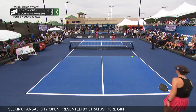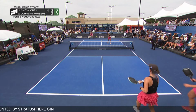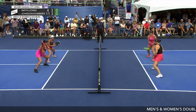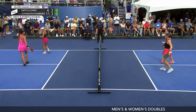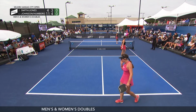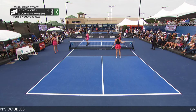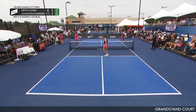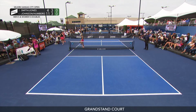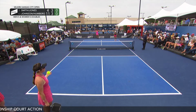And again, for me, it's her dinks that disguise her attacks. She commits to the dink rally so much that you really never know when she's gonna pull that trigger, and I love that. That is just good pickleball. Fantastic hands. Jorja thinks it stayed in. Callie Smith calling it out. Callie Smith reminding them of their right to challenge it. I believe we are going to get our first challenge review. And that will take me having to stand.